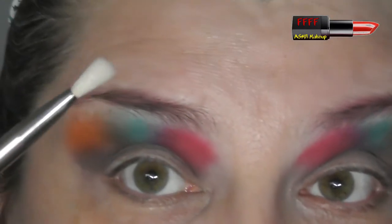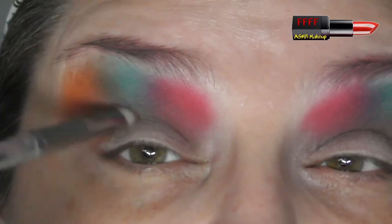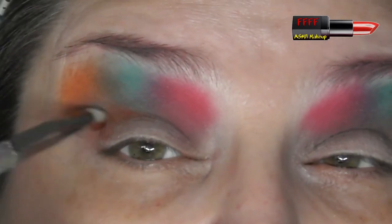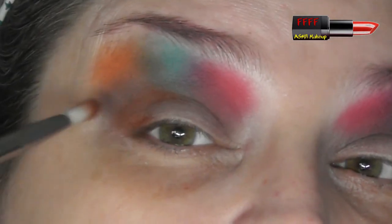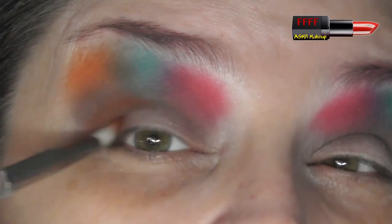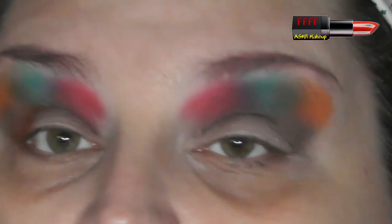Right. Going down to a smaller brush. And I'm actually going to use all of the mattes in here because I'm going to go into Storm Dust, which is the reddy brown. And I'm literally just going to pop that in tiny little circles because I still want to see the grey above it. Just halfway along, just to deepen and warm up the lid a little bit. Just pop a little bit on the outer edge here. That's pretty. That's very pretty.